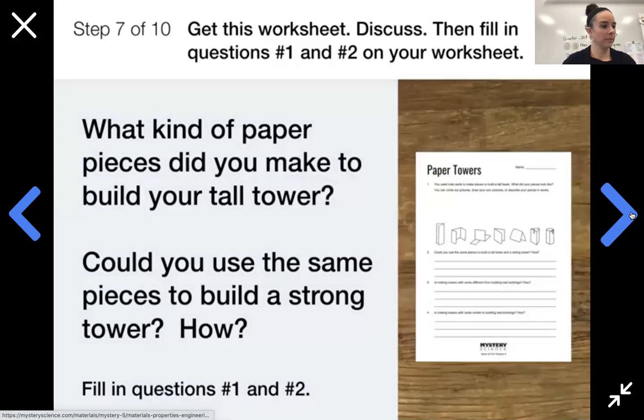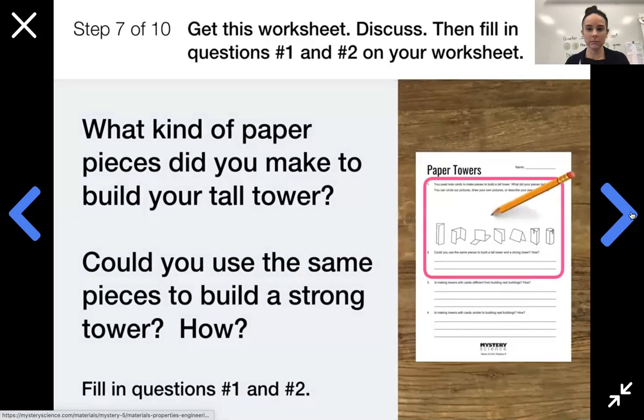In a few moments, I'm going to give you a new tower challenge. But first, get this worksheet and discuss these questions. Then, fill in questions 1 and 2 on your worksheet.